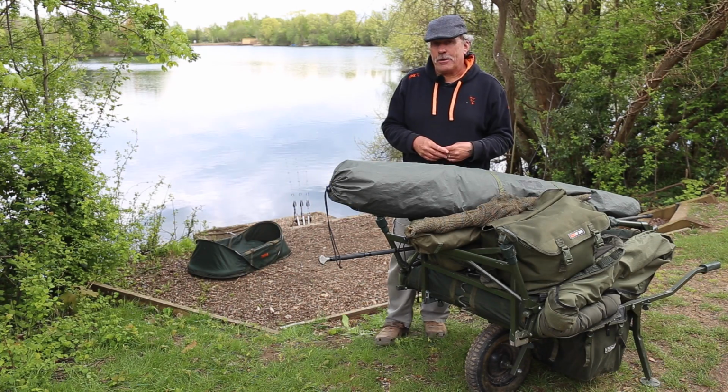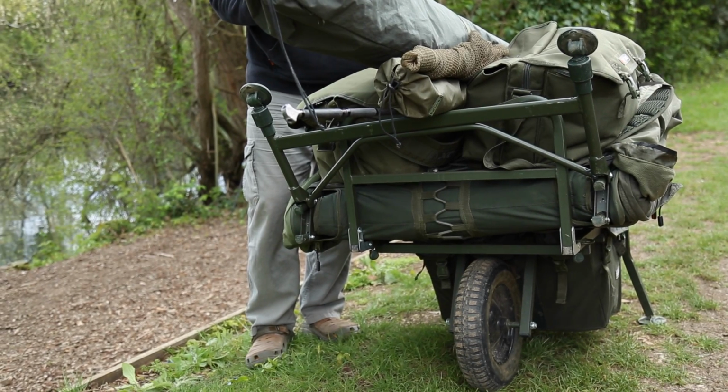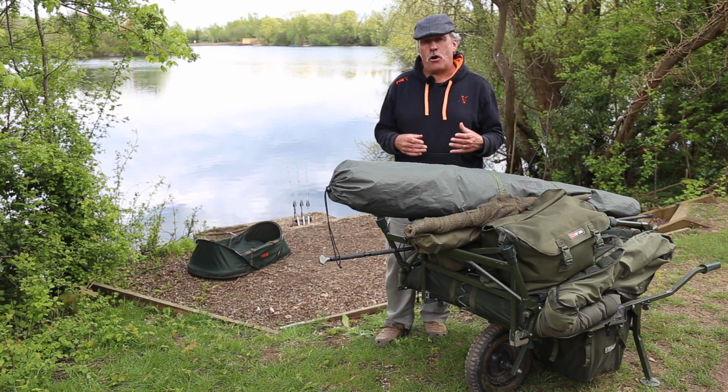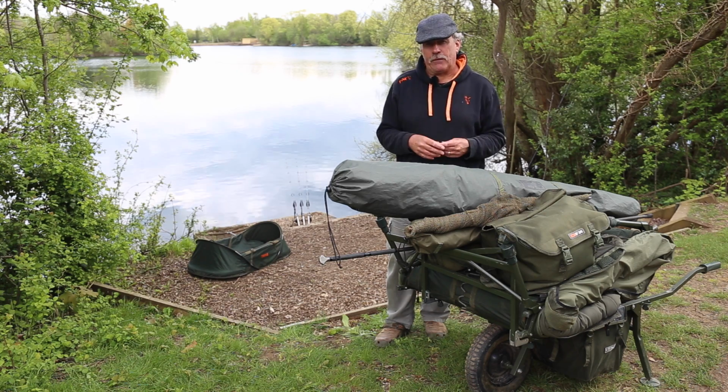An hour in the right place is worth five in the wrong. Words written by the late and great Richard Walker way back in the 1950s. And it's as true today as it was way back then. Bearing in mind in the spring that carp are probably at their most mobile, looking for the warmer areas of the lake, looking for the emerging natural food, the things that they'll be feeding on for the next few months. And it's up to us to get on those fish. There's no way you're going to catch them if they aren't there to be caught in the first place.